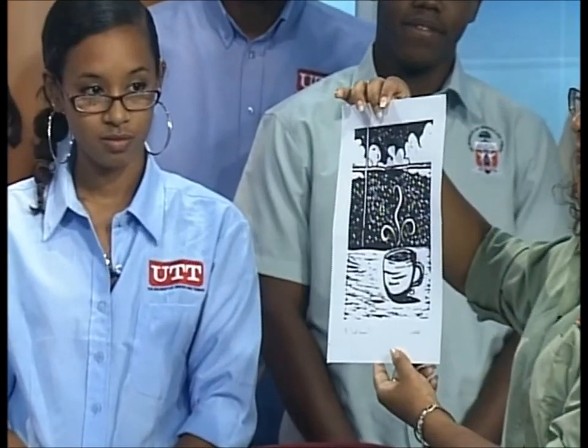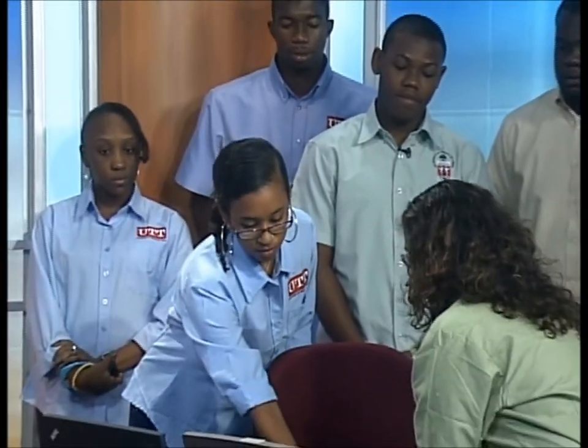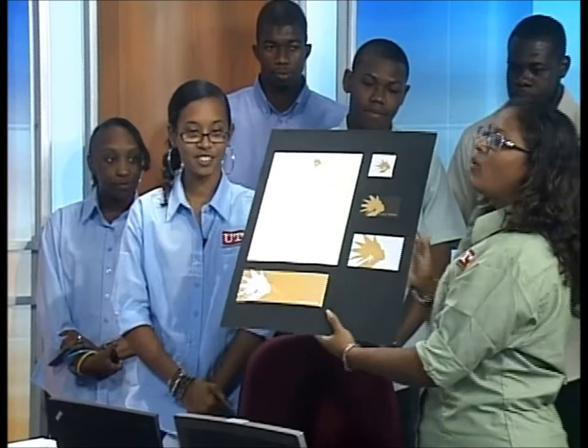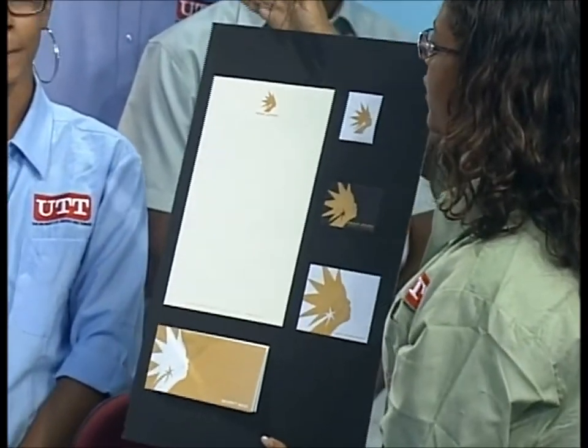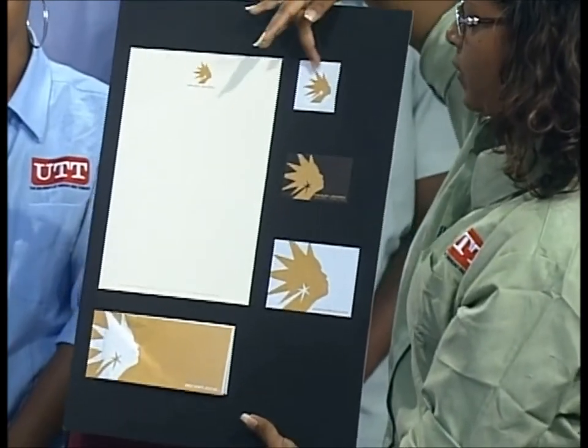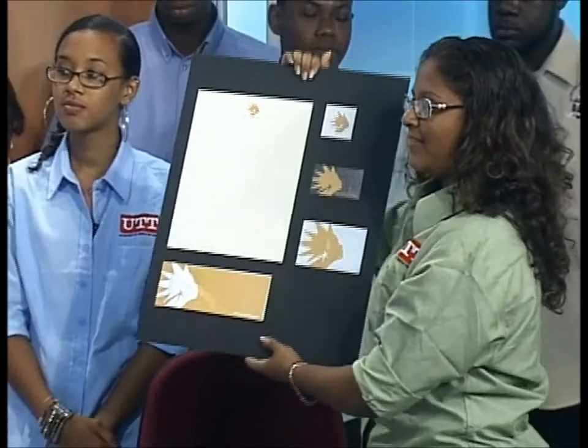We also have a lino block printing, which was done to be placed on a calendar. Great. And one more. We have time for one more. We have the corporate systems here where we do stuff for businesses that they would regularly use, such as letterheads. We have the logo, the call card, and receipt books. Great work.